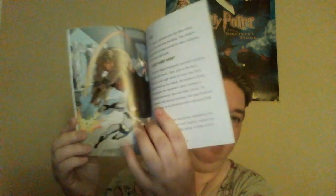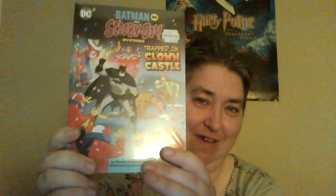And then I got Batman and Scooby-Doo Mysteries, The Curse of the Creepy Crypt. And, yeah, I really like the drawing. So, yeah. This one I have not opened, this is still in its shrink wrap. This is Batman and Scooby-Doo Mysteries Trapped in Clown Castle, which, yeah, they're eating.